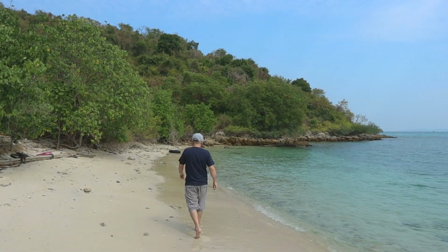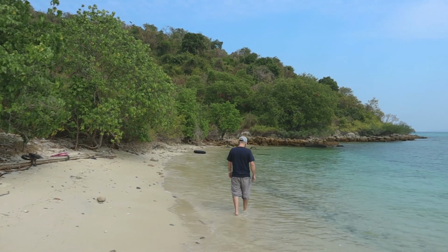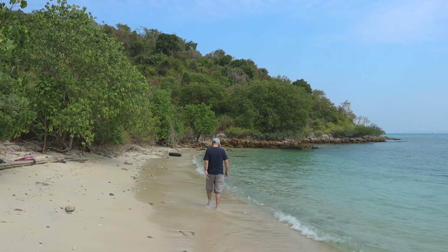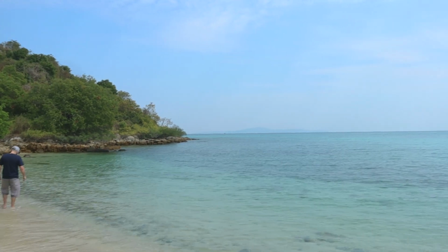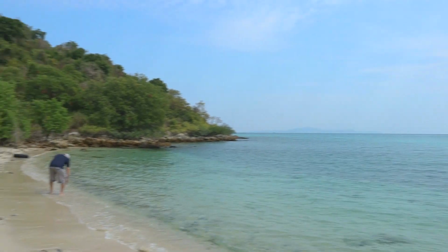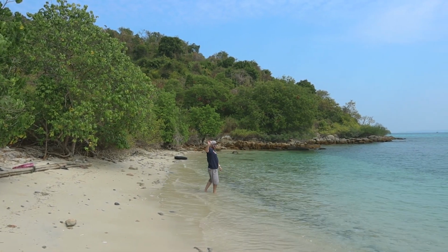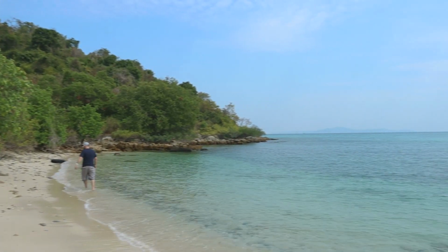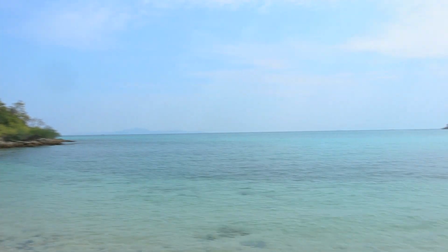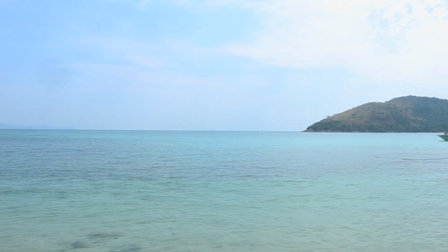Bye. Hey everyone, Richard coming at you again here. So we're on another beach on the west side of Bamboo Island. This is one of my favorite parts of Bamboo Island. It's a really wonderful beach here. Got Jeremy walking down in front of us. Water's great. I think Jeremy found something, maybe a seashell of some type, but guys, the water here is crystal clear. Just love it. This is, again, a private island.